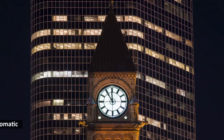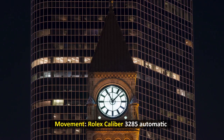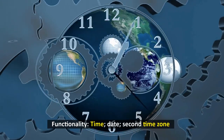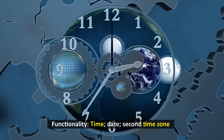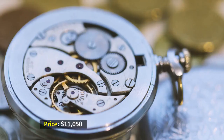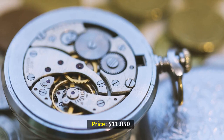Diameter: 40mm. Movement: Rolex Caliber 3285 Automatic. Functionality: time, date, second time zone. Water resistance: 100 meters. Price: $11,050.